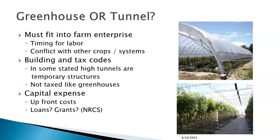So greenhouse or tunnel? Well, which should you use? It has to fit into your farm enterprise, your timing for labor, conflict with other crops, other farm systems. And then this is important in some areas, the tax codes. We're not going to talk about taxes, but in some states, greenhouses are considered a permanent structure and they're taxed like a permanent structure, whereas a high tunnel is considered a temporary structure because you can change the cover. You can literally drag it and move it.